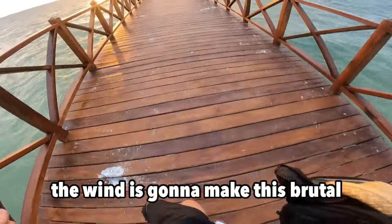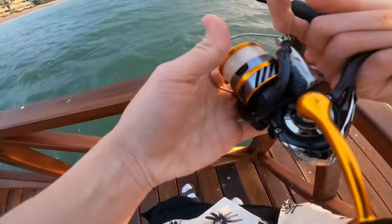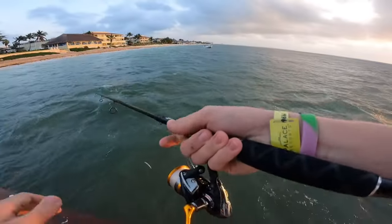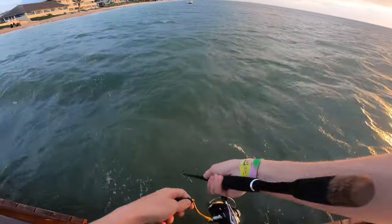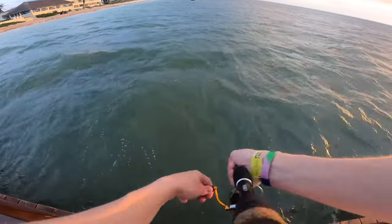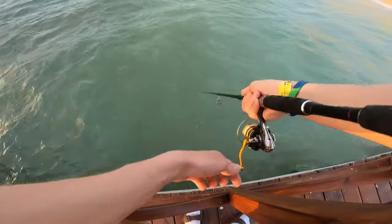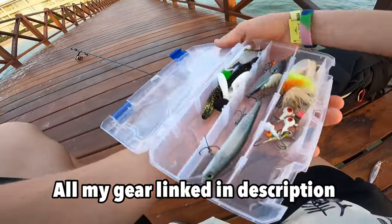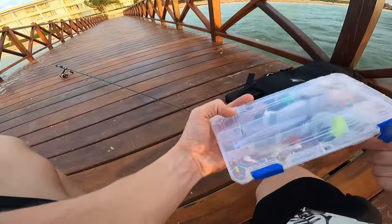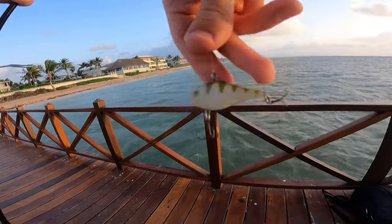The wind is gonna make this brutal. Oh boy. The wind is gusting. Hopefully you guys can hear me okay. Let's try fishing this jerkbait around here, see what tries to eat it. I got a little riprap on now. We're gonna see if this works.